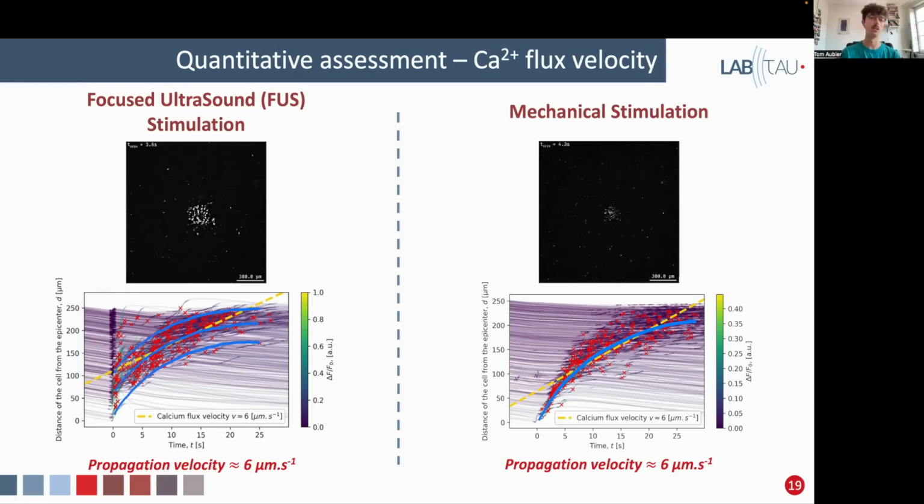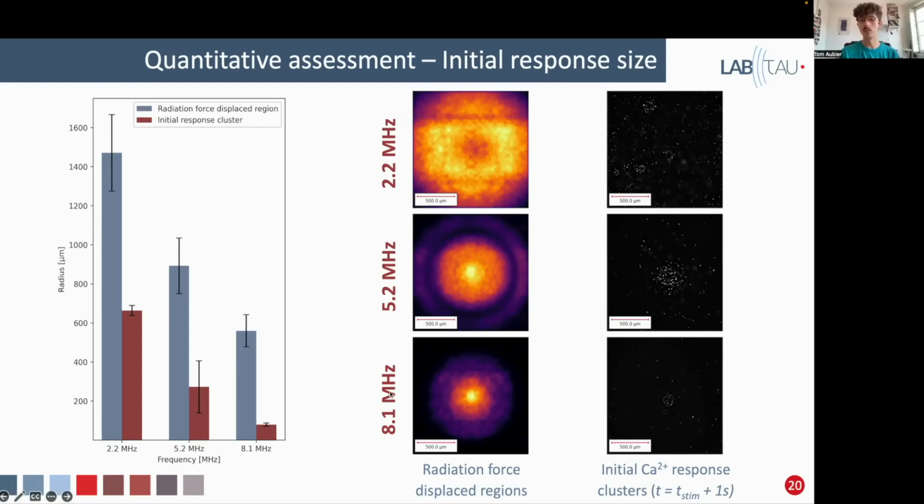The only difference is that the fact that multiple neurons respond immediately after the response, the response distribution is more spread out. And so we can actually link the frequency of the stimulation with the size of this initially triggered cell cluster. And so we can see a clear relation. As we expect for the high frequencies, we have a cluster of cells which varies with regard to the stimulation frequency and the size of the mechanically perturbed region.